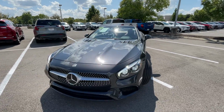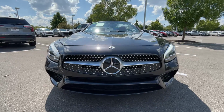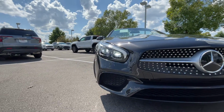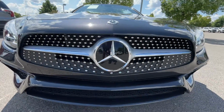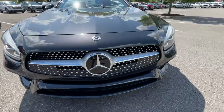So a clean trade at Chevrolet Buick GMC of Murfreesboro here in Murfreesboro, Tennessee. But to the front end here, I love that design. Just looks so modern and sophisticated. We have the LED headlamps along with the LED daytime running lights. The lights don't flash like that. That's just how my camera's picking them up. But everything from the grille design to the big badge there, everything looks so sleek.